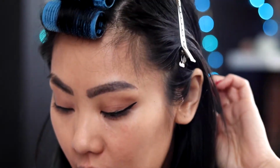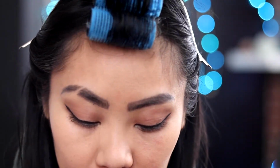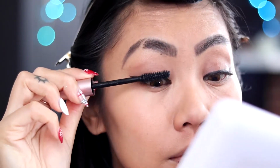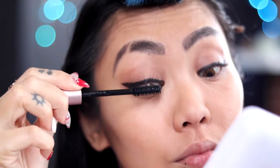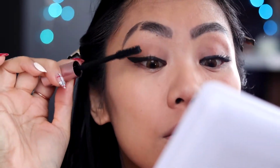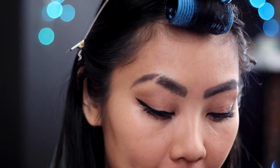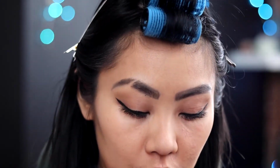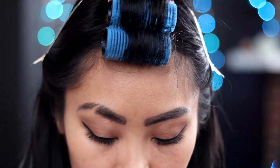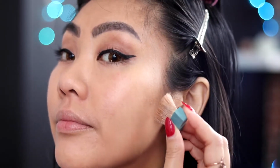And then I'm just gonna put some mascara on. This is the Luminous Lash Paradise from L'Oreal. Okay. Alright, now my eyes are done and I'm just going to finish off my face. I'm just going to use the Hoola by Benefit. I'm using a little baby travel size one today. And boom.